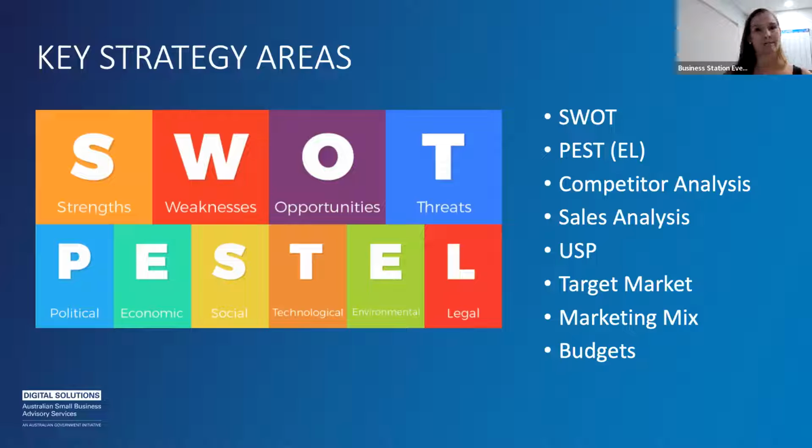First of all, your SWOT. Now, your SWOT, that's Marketing 101. Most people have heard of a SWOT, which is your strengths, your weaknesses, your opportunities and threats. And it's assessing areas within your business. So strengths and weaknesses are internal factors, whereas opportunities and threats are external factors that have the ability to impact your business negatively or positively.